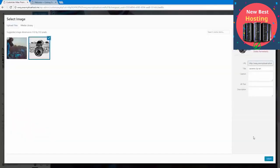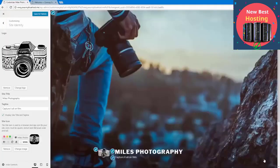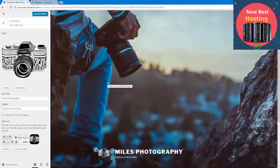Let me also add this camera as a site icon. Now what a site icon is, it'll show up in the corner of your browser right here, and it'll show up if somebody saves your website as an app on their phone. So just a little personalization to make it yours. Now, all of these changes I've made so far haven't been saved, so I can kind of play around with some stuff if I'm not sure about it, but I like these changes, so I'm going to click Save and Publish.